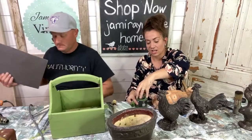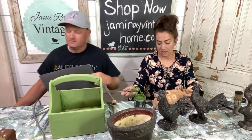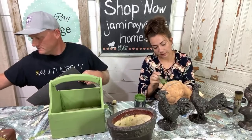I actually did not even save any of the IOD molds for me because I wanted to make sure customers got first dibs. So I begged the sisters, I'm like, please, can you just let me have one? I didn't have one mold just for me.